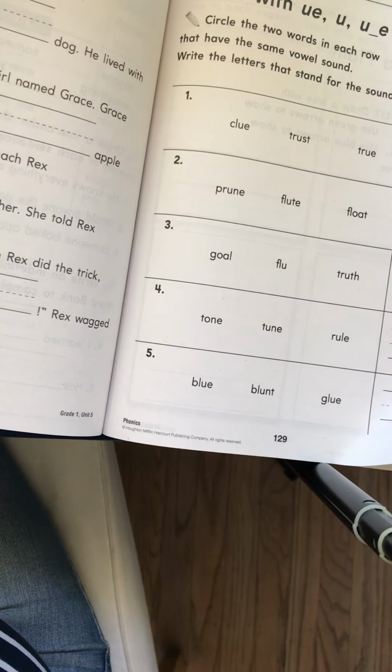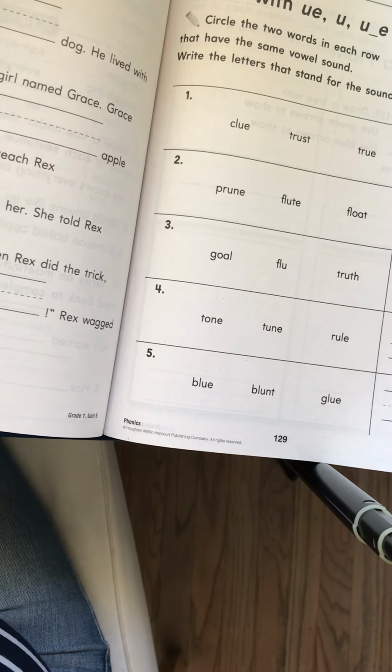And come to page 129. This is again similar to a word sort. Circle the two words in each row that have the same vowel sound. Write the letters that stand for the sound, because just because it's the same sound, we know it doesn't mean it's always spelled the same way. And then I'm going to come all the way over here to page 132.